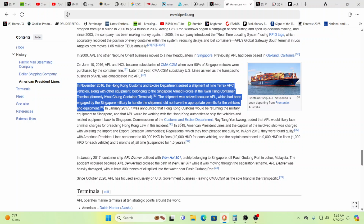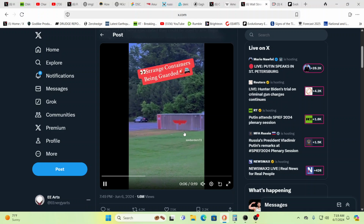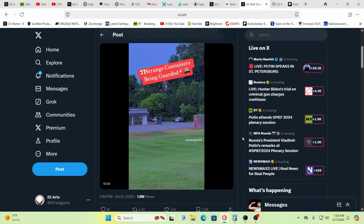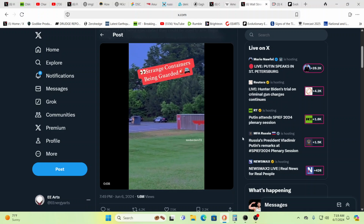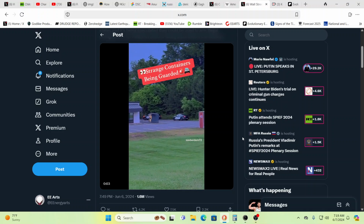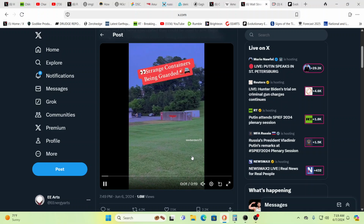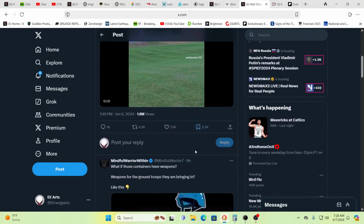So the fact that this is a company that moves military hardware and gold, and we got containers sitting out there being guarded by police, what do you bet's inside that? What could possibly go wrong, kids? You know, this is really, really fascinating. And I'm surprised that there wasn't more out there about this.